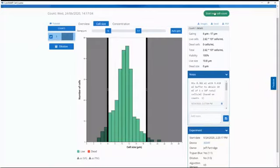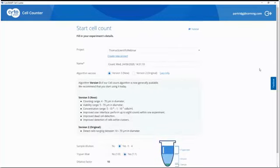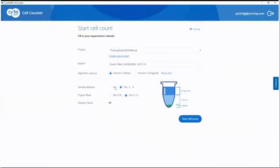So we'll start another cell count. So again, if you use trypan blue, the final dilution has to be 1-to-1 in trypan blue. If you have a very dense cell suspension, then you can say yes here, and then you can say, well, I'm going to do another, for example, 1+4 dilution. So then my whole dilution factor is 10. So the algorithm here, this is something Alex mentioned earlier, talks about the new counting range, and it shows the main differences between the algorithms. But again, this is just trypan blue and no sample dilution.